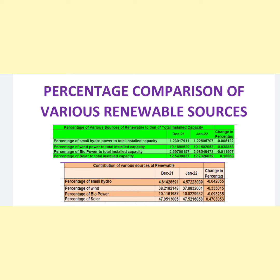And if you look at the total contribution, if we take renewable as 100%, the hydro is in minus, wind is in minus, biopower is in minus, but there is a change of 0.47% so far as solar contribution to the total installed capacity is concerned.